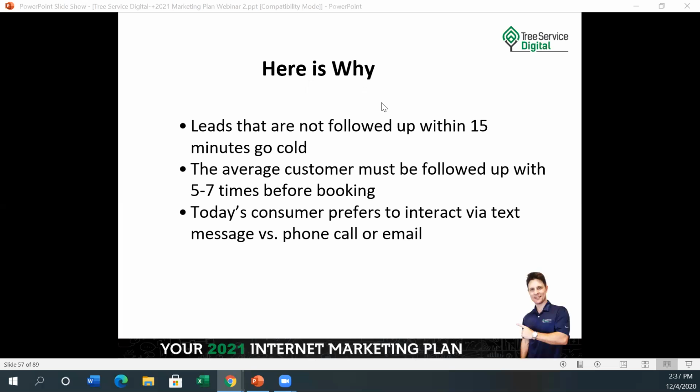If you miss the call, it's an issue, or if they go to voicemail, it's an issue. The average customer must be followed up with 5 to 7 times before booking. Today's consumer prefers to interact via text message versus phone call or email.